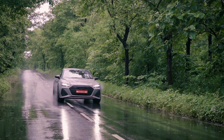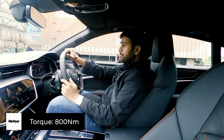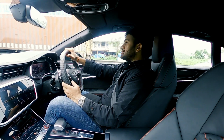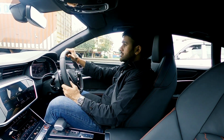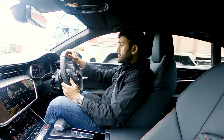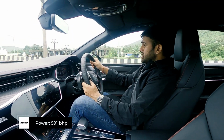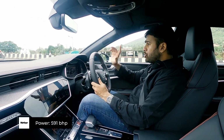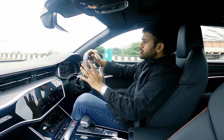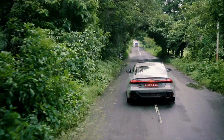It is a 4-liter V8 twin turbo which produces 600 brake horsepower and 800 Nm of torque, which also comes with the fabled Audi Quattro technology, which comes with a launch control function, and you have an option of getting a rear wheel steering, and in tight corners it really comes very handy. This big V8 feeds power to all 4 wheels via an 8-speed gearbox, and it also shuts off 4 cylinders when you are just cruising along. Now that helps you save fuel, and it also takes in high octane petrol.